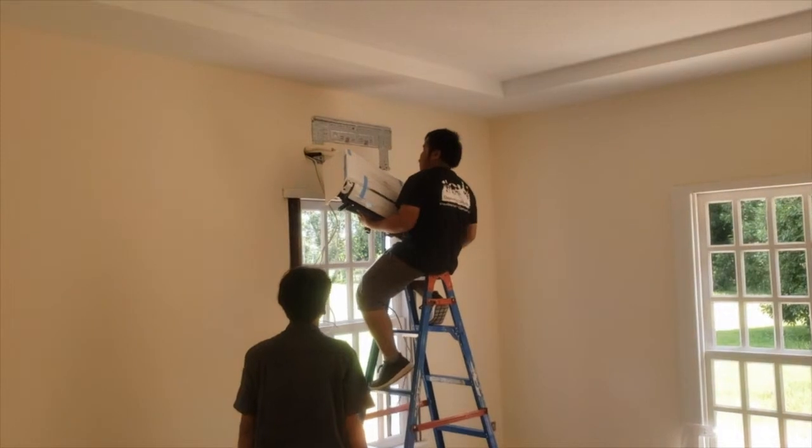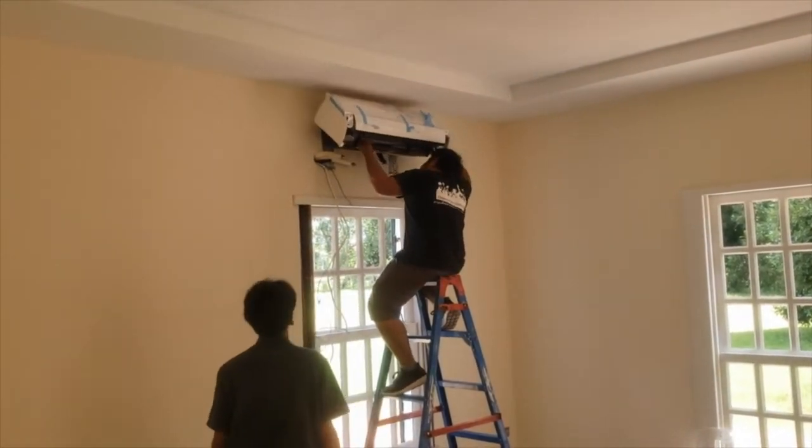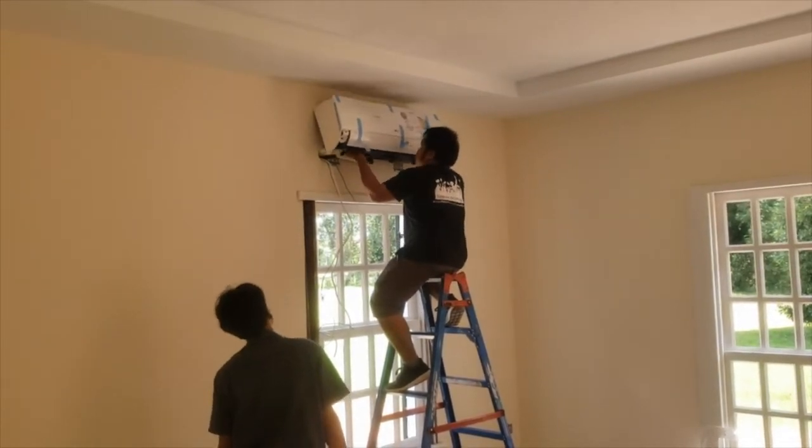We didn't have much luck finding a proper airco installer, even though most of the work was done by ourselves. In the end, we just asked LG to come and install them.